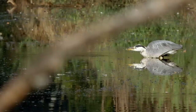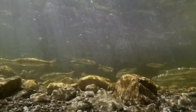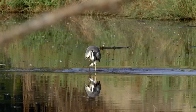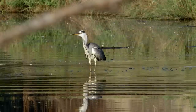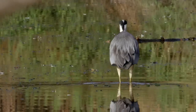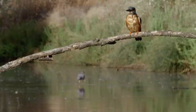And this is where we find the grey heron, which is working hard to get food to take back to the chicks waiting in the nest. The grey heron is an excellent fisher, but there's an even more effective predator. The common kingfisher.